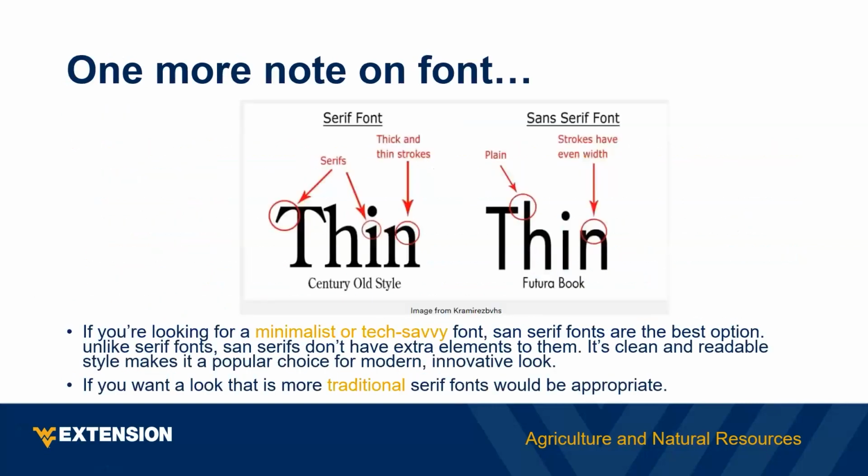Okay, so one more note on font. We talk a lot about the serif, and that's where we talk about the slanting that's there on the end, on the bottom and the top. If you just look at the difference between something more like an Arial or the Futura compared to something more like Times New Roman. If you're looking for something that's minimalist or tech savvy, then you probably want something that looks more like the font on the right compared to the font on the left. If you want something that's more traditional, then you would go with the font on the left. So again, these are just things to consider when you're trying to decide what fonts you want to use.